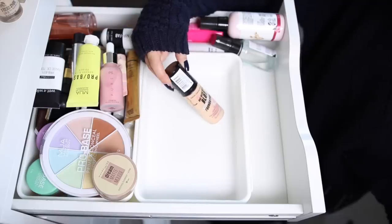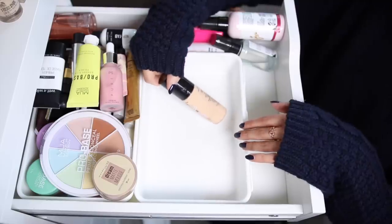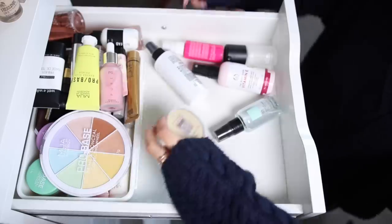Looks like it would be way too dark for me, and I know I've had it for so many years, so I am gonna get rid of it. It's at least 4 years old. Ew. Foundations are done, apart from this.